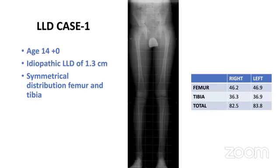Yes, Taral, please. So he's a 14-year-old child with a 1.3 centimeter leg length discrepancy. One issue is that this is not going to increase too much. At the age of 14 years, we are not expecting much increase in the limb length discrepancy.